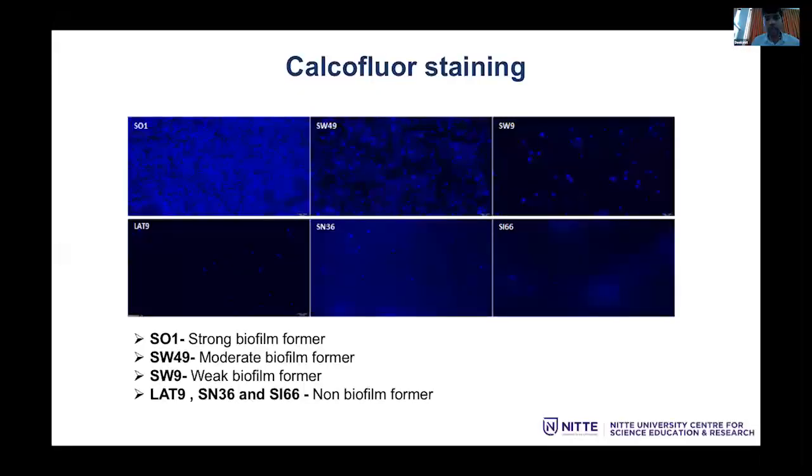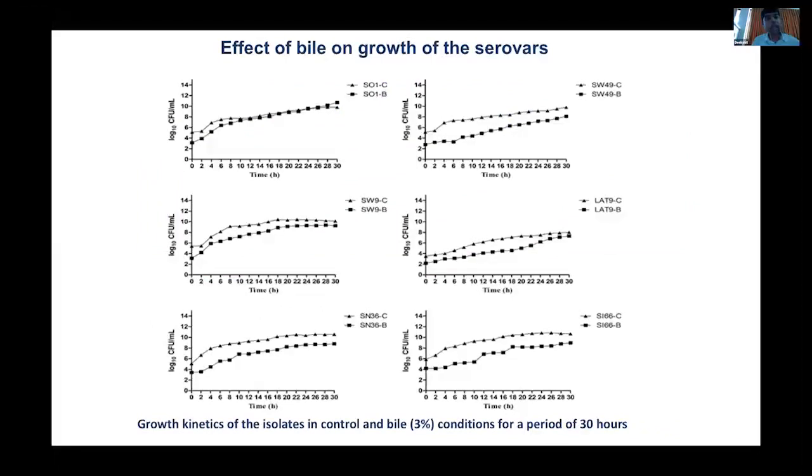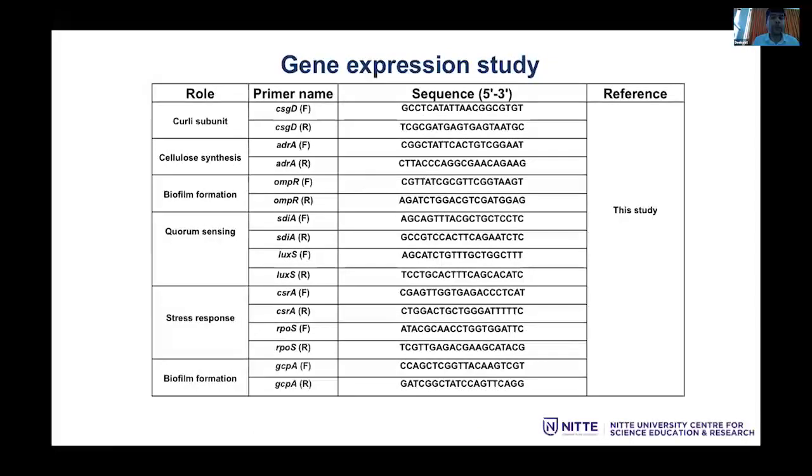This was further confirmed by calcofluor staining as well as the Congo red method. We also saw a difference in growth rate among these isolates when they were subjected to bile. Bile was able to reduce the growth of these isolates, but it allowed them to form a strong biofilm.